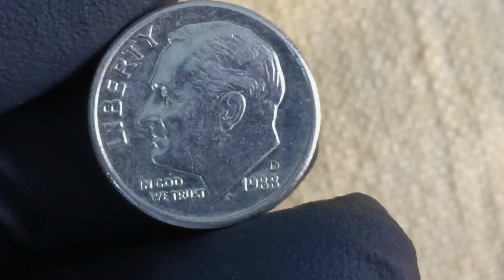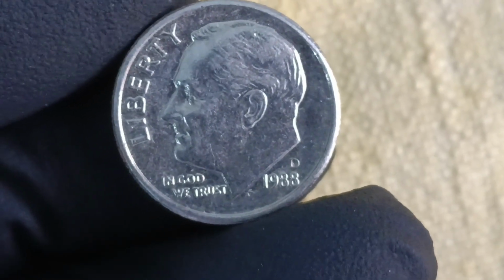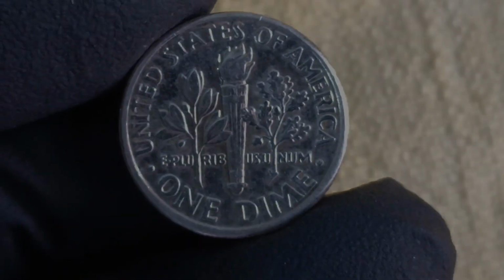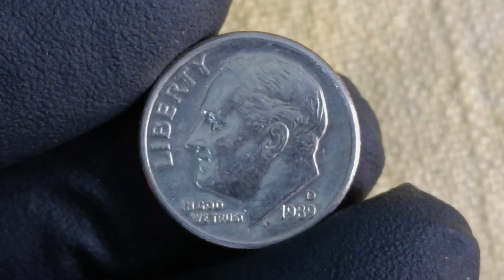Because the next time you hear the clink of a dime hitting the counter, remember it could be worth not 10 cents but $10 million, waiting for the right eyes to notice.